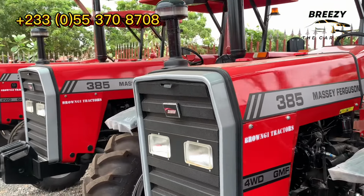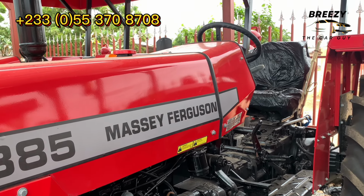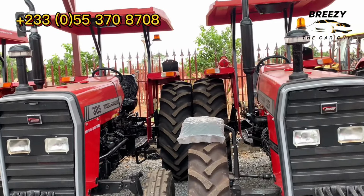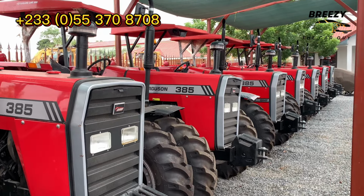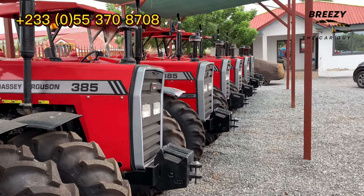These are the brand new. Then they are Ferguson tractors. Massey Ferguson produces good tractors. So these are all brand new Ferguson tractors. If you are into farming and you need a tractor to boost your farming, just contact them on the numbers on the screen so that they can assist you. The prices too are negotiable, ranging from 370,000 all the way to, I think, 160,000. Let me show you the other ones too.